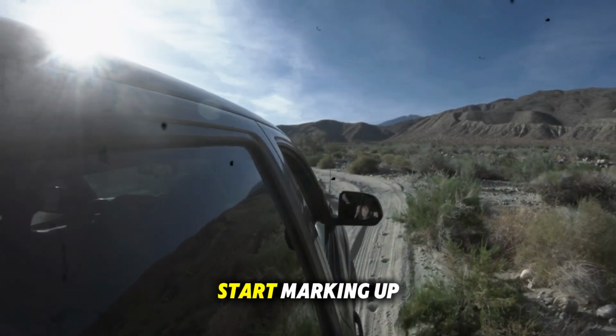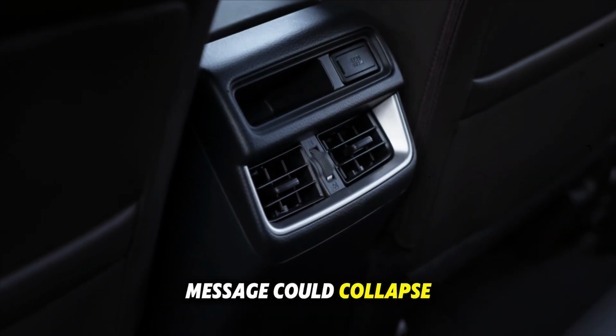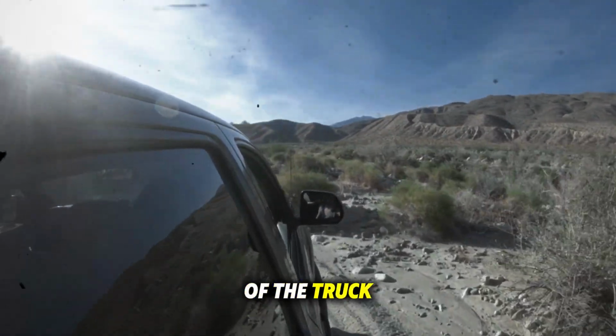Worse, if dealerships start marking up the truck due to low supply, the entire affordability message could collapse, leaving Mazda's big play dead in the water. In the best-case scenario, Mazda could completely rewrite the rules of the truck market.